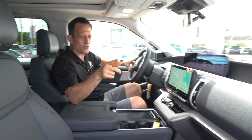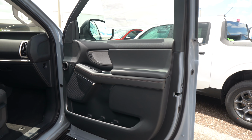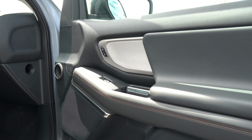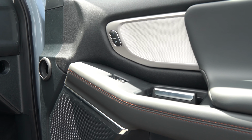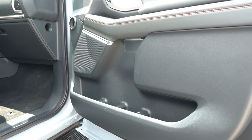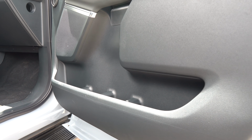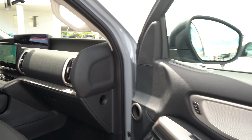To the door panels. Love all the soft touch material. You have the soft touch gray up top. Then you have that gray leather style material, that bronze contrast stitching, aluminum speaker grill cover up top. And then down below, you got a door pocket where you could go to Subway and you could eat fresh for a couple days, because you could get some cold cut combos, some cold cut trios, and a couple drinks to wash it down.